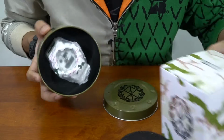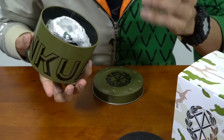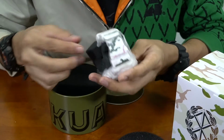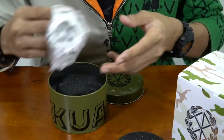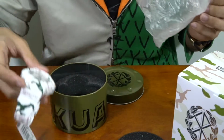The watch, look at that, almost camouflage with the box. Look at that, very, very nice white colorway though. I mean, it had been a while since the last time I unboxed a white color G-Shock, even though I'm not a big fan of white color G-Shock. Today, you know what, why not, just why not make this video to make things fresh.